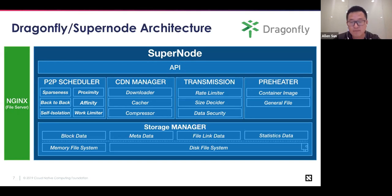And this is the second part. When it fails, another peer tries to access the block data from this node, and it will fail. When the failure times increase up to a fixed number, it will try to report the situation to the supernode. Then the supernode will reschedule this pulling image block task for this node. And this is for the first part.